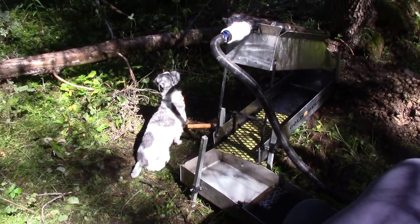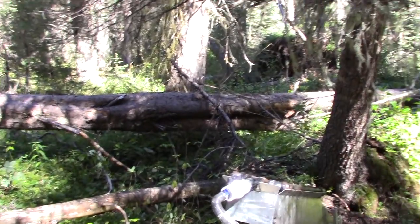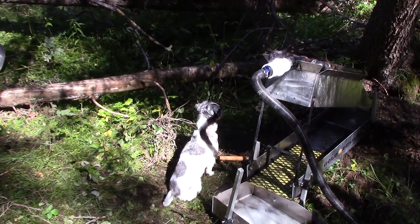Jeannie, our gold panning dog, looking for squirrels. What she doesn't realize is that one ran all the way across that log and she didn't even see it. But I hear one. There's one taunting her right now.